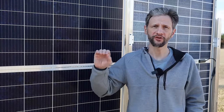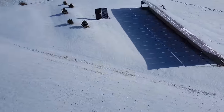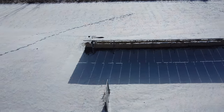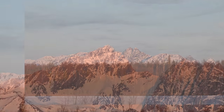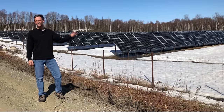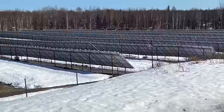If you were planning a vertical array and didn't need to use the surrounding soil for farming, you could use a reflective surface like white rock to minimize your midday dip without adding any south-facing panels. That's pretty neat. Now, I grew up in Alaska, so this final and most dramatic result is very interesting to me. There's a large solar farm that I visited in Alaska, and it's pretty easy to see the snow cover will dramatically impact its performance.